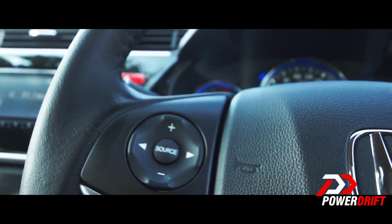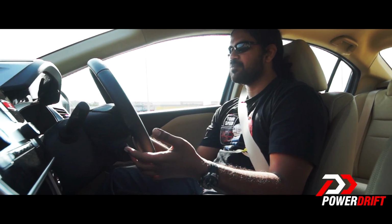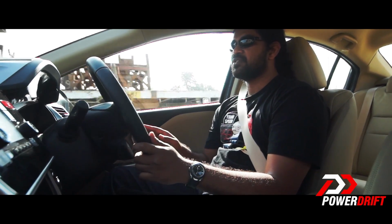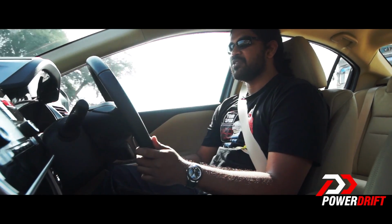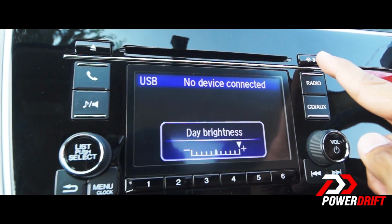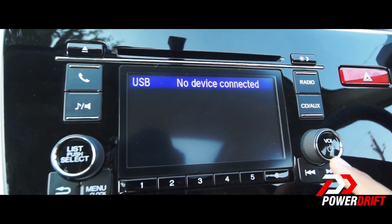Now on the left side, I have the buttons for my audio system. At the bottom on the left, I have the buttons which control my call feature. On the right side, I have my cruise control buttons. Now this is a feature which is not really seen in this segment very much, but it was there on the previous Honda City. It's there on this one as well. On the center console, you see the new audio system. It's got iPod connectivity, it's got an aux port, it's got Bluetooth connectivity, but no sat-nav on this one.